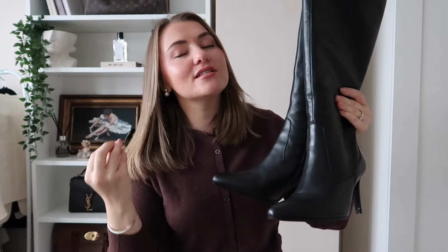They are just such an elevated pair of knee-high boots, but they do flats, they do countryside boots, they do little heels, they do block heels, they do absolutely everything. So I will leave a link to Duo Boots along with my beautiful stiletto heel here, which I absolutely adore. These honestly make me feel like $1 million.